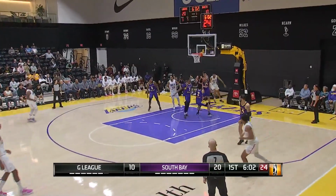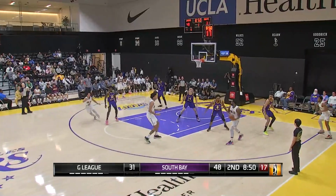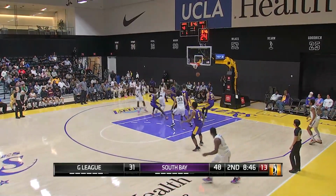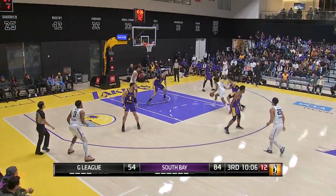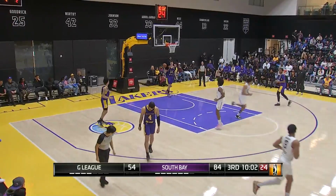Almansa looking to go right back at Castleton and does so. So Almansa now also making him scratch his head. Almansa, the push shot in the lane. Izan Almansa, he's got some with a groin injury. Here's Johnson weaving his way down the lane. Nice lob there for Almansa.